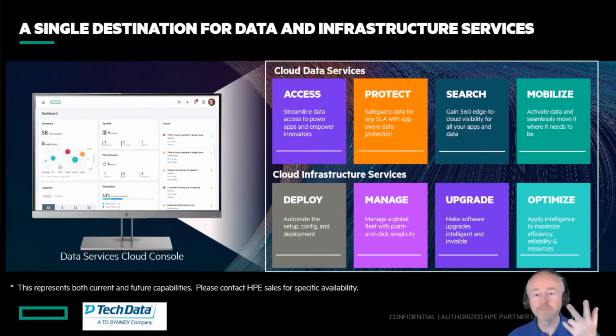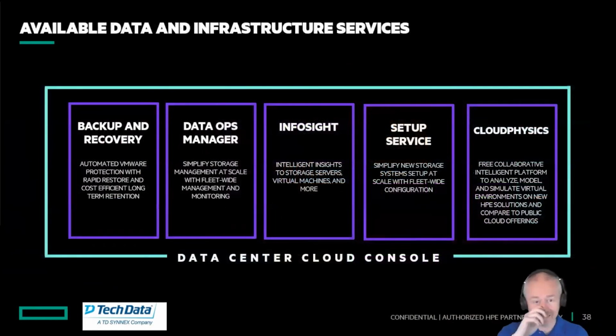How do I protect my data? Again, with replication and snapshotting for high availability, I need to move my data around. So there are plenty of things that you're going to do to manage your data, where HP says, okay, we want to consolidate that view, that functionality, in one console, which in this case is now DSCC.